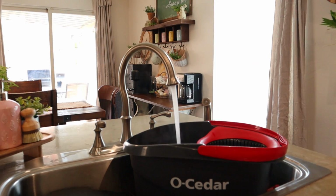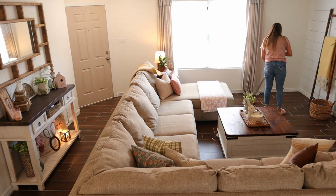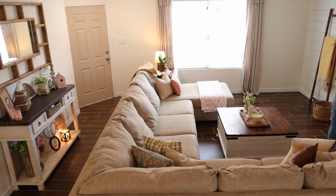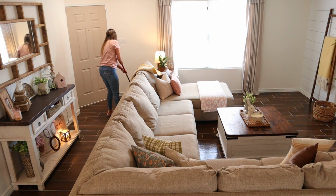And to mop, all I'm using is I am filling up my bucket with some warm water and some Lysol, and then I went ahead and I started mopping just using a plain regular mop. I do love this mop and bucket because the bucket spins, so it rinses out your mop for you. So I do like that about this one.